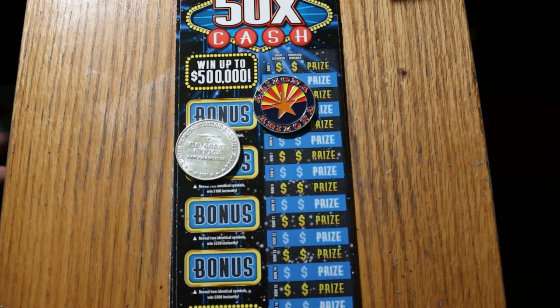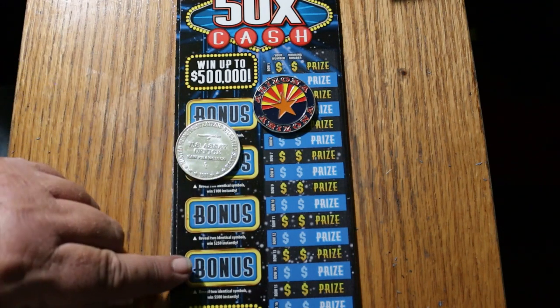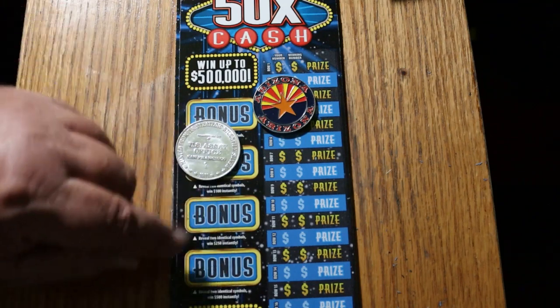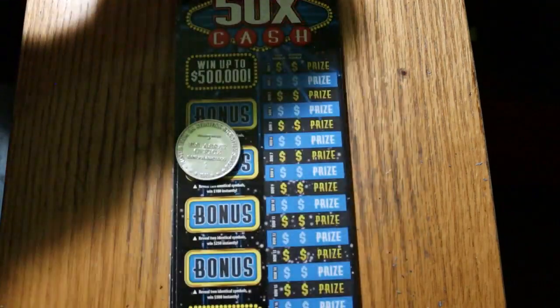Arizona lottery tickets. This session, part three, is tickets 20 through 29, and odds are 1 in 3.05. The book number is 948113, and it's a simple match your number to the winning number. You do that, and you win. You can also get multipliers of 2, 5, 10, or 20 times, and I've gotten all those multipliers except that 20. There are bonuses here for 50, 100, 250, and 500, and those you're trying to find two identical symbols. That's pretty much it. So we're going to get underway here.